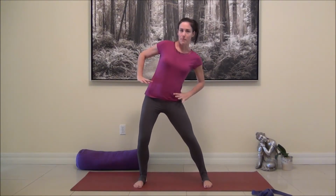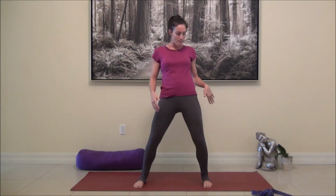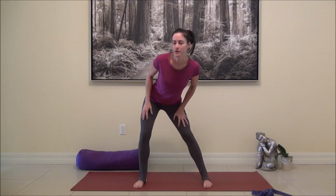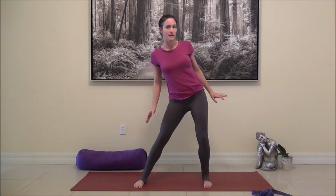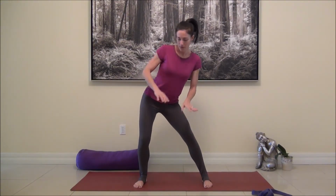So I like to do this with my pregnant mamas because it brings so much mobility and just openness to the whole hips and pelvic girdle. But you know, this is just really a fantastic movement for anybody to do because we all tend to get really tight in the hips from our daily lives, from sitting a lot, driving, working, school. So opening those hips and creating that fluid movement, good stuff.